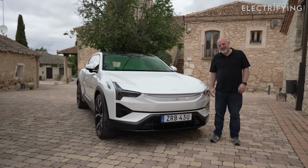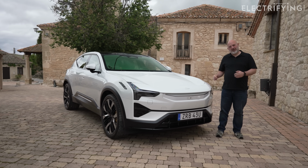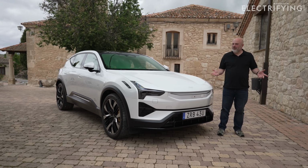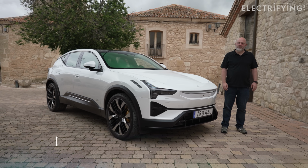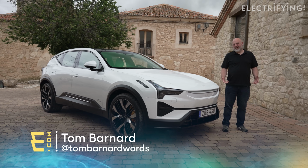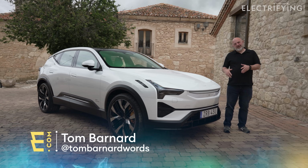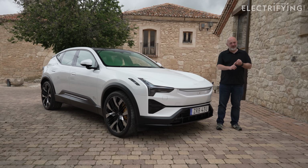What's that saying about buses? You wait ages and then two come at once. Well, that's a bit like Polestar is today. We've had the Polestar 2 since 2020, quietly taking care of those buyers who should really buy a Tesla Model 3, but they either want a hatchback or perhaps don't like Elon Musk. But now, before the end of the year, we're going to have the Polestar 3 and the Polestar 4.